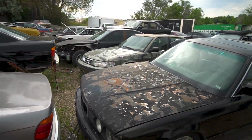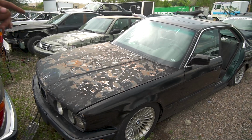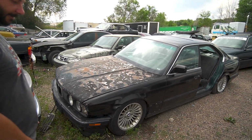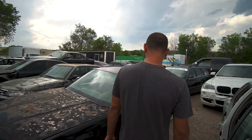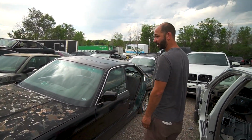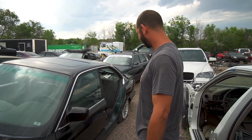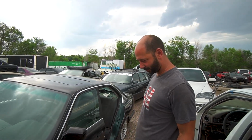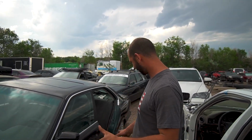Behind it, we got an E34 525i. I think it's a 1990. It was green, it was painted black. I drove all the way to Utah for this car. I thought it was an M50 car, I just never even thought about it. It's an M20 car. But I was interested in the wheels. These are the same wheels I have on my E30 that was in the last video. So I have another set of them now.